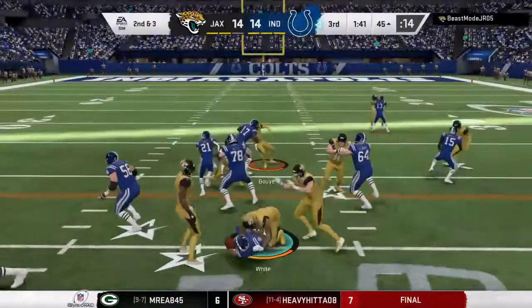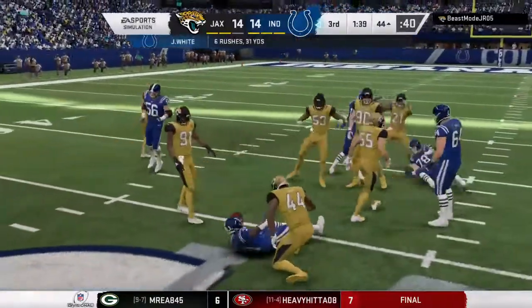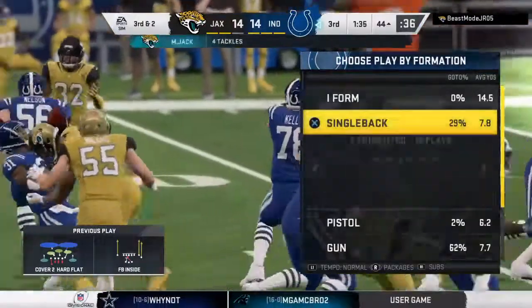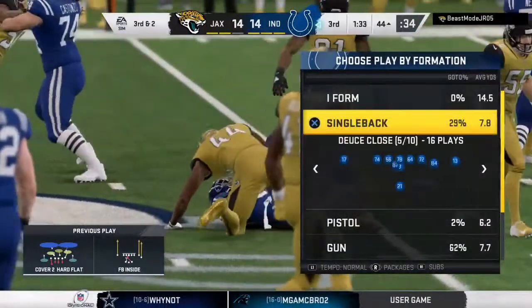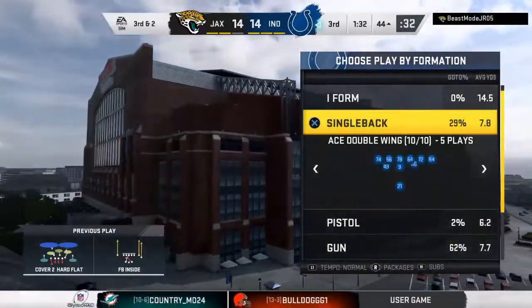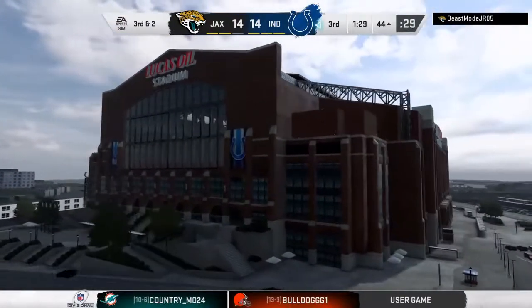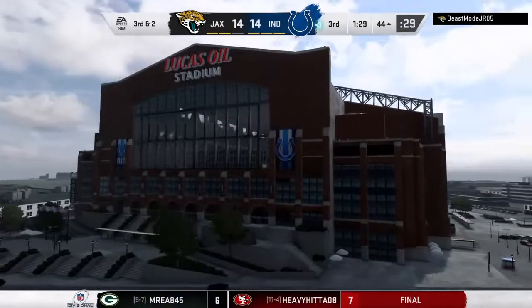Running out of the gun with White. Only a yard on the pickup there, and it'll bring up a 3rd down. This is what happens sometimes when you abandon the running game. It's hard to get back to it because once guys get out of that mentality of firing out and hitting people, hard to get them started again occasionally.